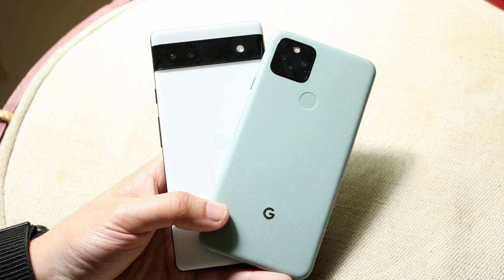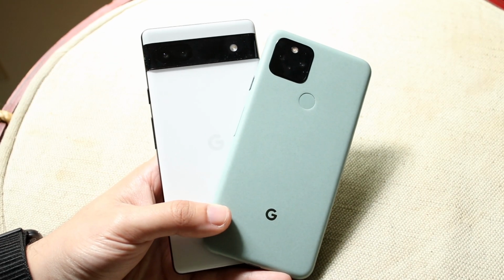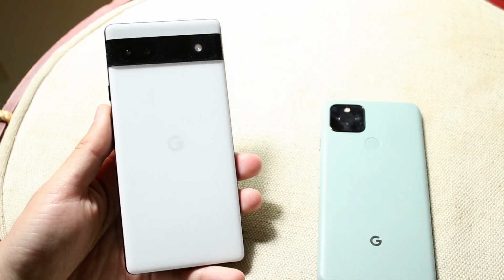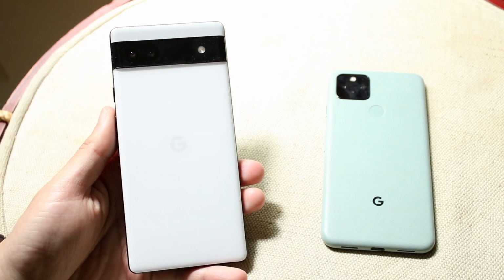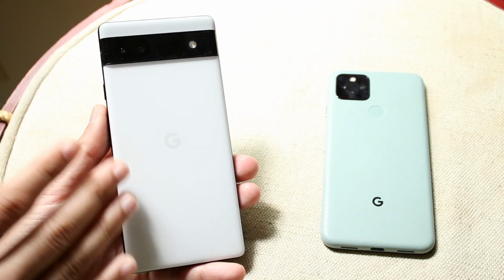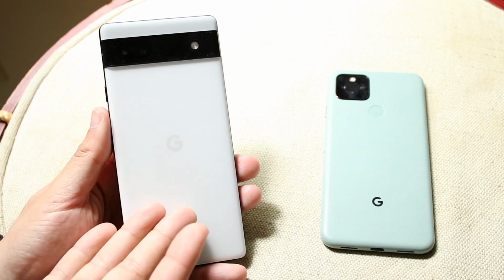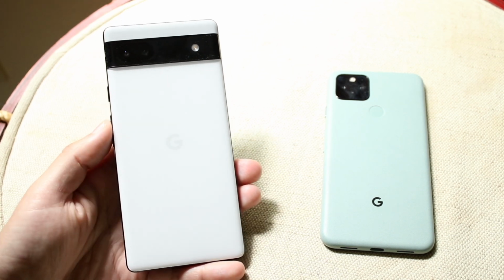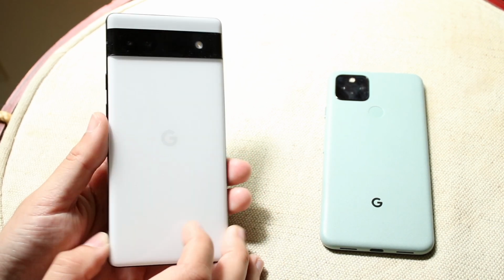And to be completely honest, when it comes down to both these phones, I kind of think that the Pixel 6a is probably the one I would recommend more people to buy. Although the Pixel 6 and 6 Pro are the better ones, I think, in my opinion. The Pixel 6a is still a very good phone, and it's only going to be getting better. It just came out, Google did send it to me. I don't know if I said in the beginning of the video, but Google did send this one out to me. I think they sent me the Pixel 5 as well, which is very interesting.